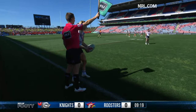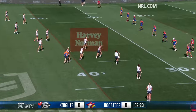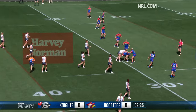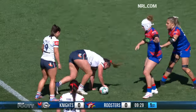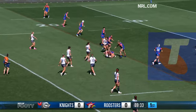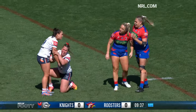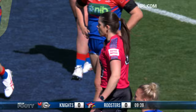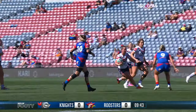Georgia, Yasmin. Go. Get up, Nancy. Hill Moana. Tackled by Johnston and Southwell. Joseph. Lost it. Mistake from the Roosters. Yeah, just lost her foot there. Lost the ball as a result, but they got lucky there.